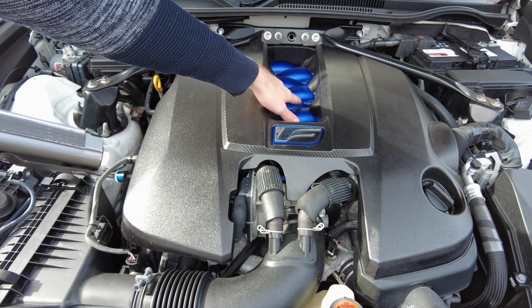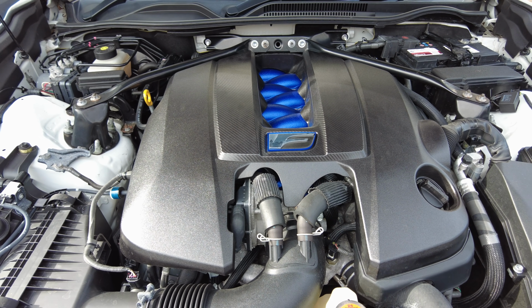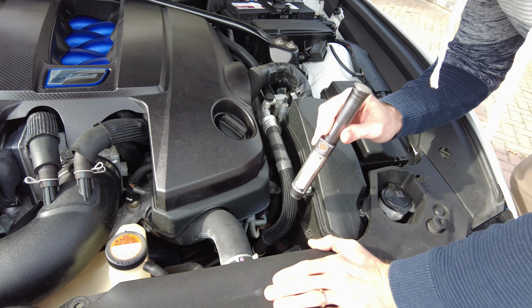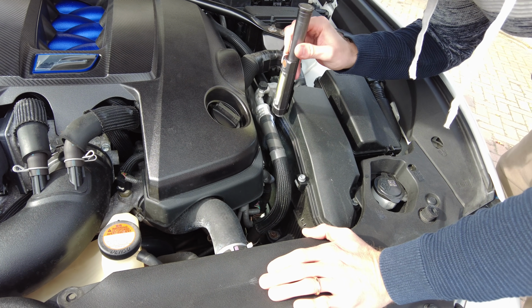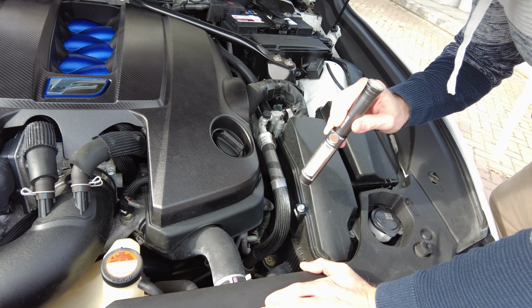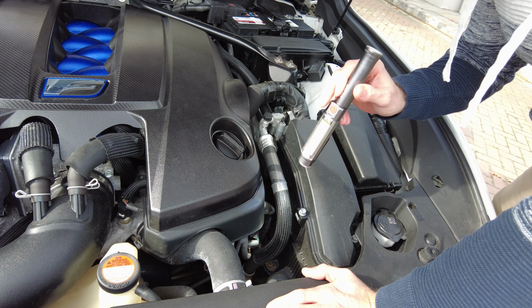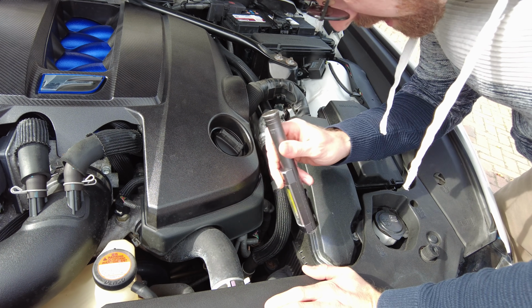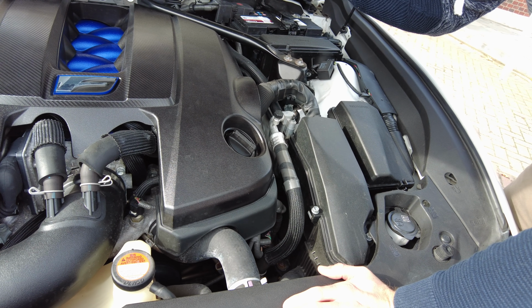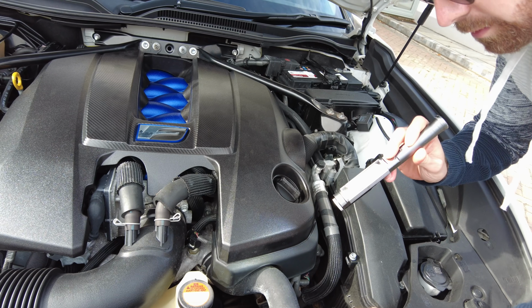I do have this lovely blue intake manifold. And this is an amazing engine. It's the same engine that was used in the LC500 that I had before, so it is glorious. But I can't see any obvious signs of fluid leaking. So it's either the gasket from the transmission or it's a line. Because I'm trying to think where the power steering is, because this will probably have electronic power steering, so there's no fluid to top up that I know of.